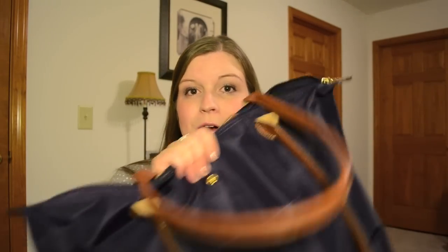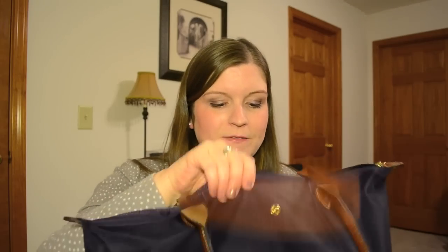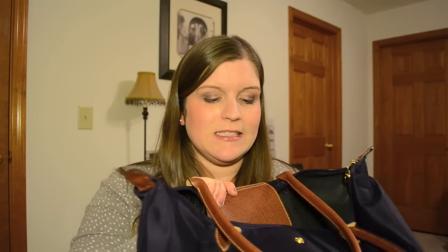I can use this bag and not have to worry about it getting messed up, and it's just been an incredibly functional bag. The only thing I will say is I think I need to get an organizer for the inside of it because it kind of turns into a bottomless pit at some points, but I really love this bag. It functions really nicely, and I'm definitely going to be putting a smaller version, the medium version, on my spring wish list.